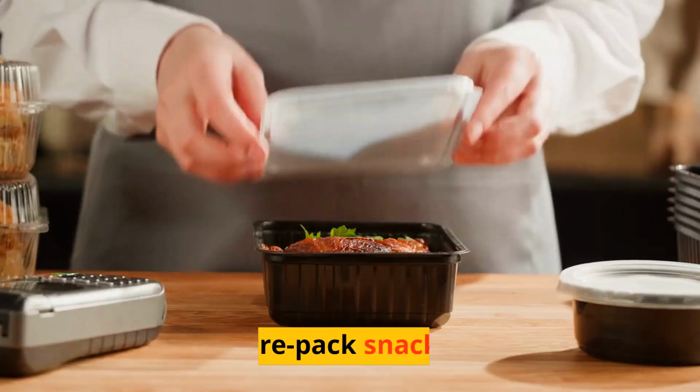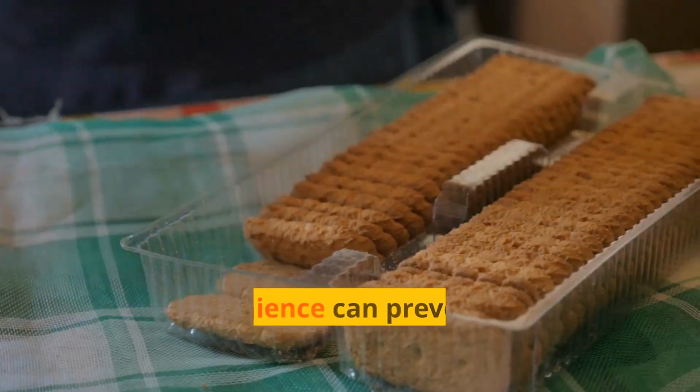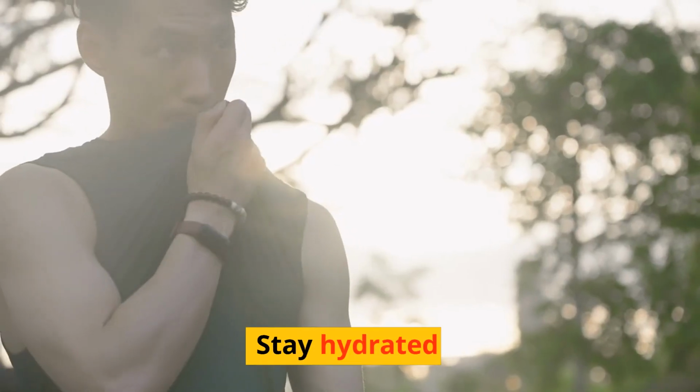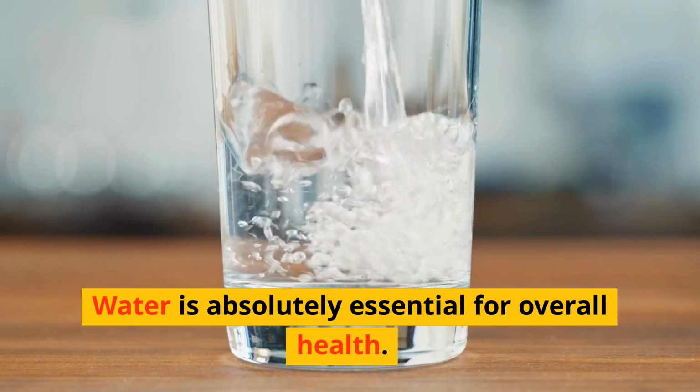9. Pre-pack snacks. Take the time to pre-pack healthy snacks. Their convenience can prevent you from eating unhealthy snacks on the go. 10. Stay hydrated. Water is absolutely essential for overall health.